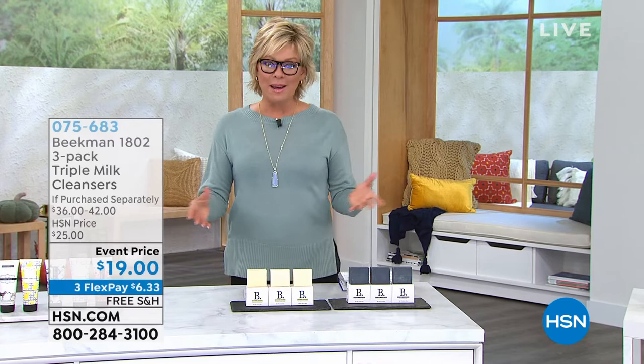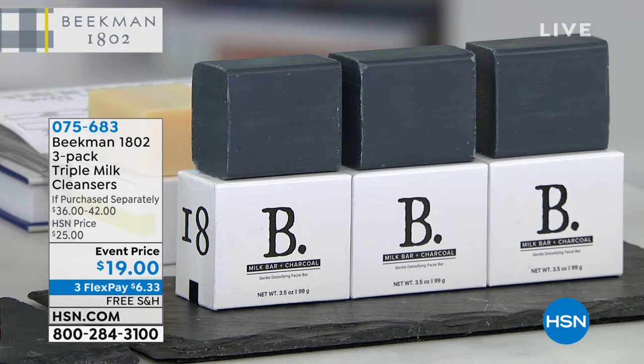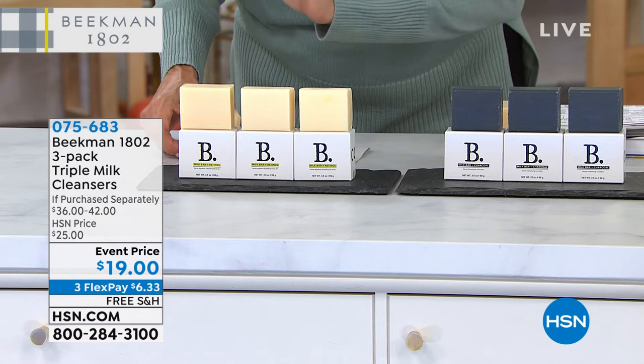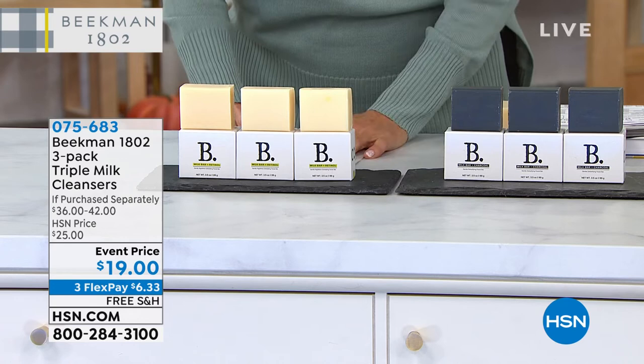We're going to talk next about the triple milk formula. These are the incredible shampoos, cleansers, the triple milk cleansers. I say shampoos for the face. I say shampoos because my guy's got a beard and he loves to use these on his beard and his hair. But what's great is that one of these, and you can choose the charcoal, or you can choose the retinol. And one sells for $12, so this is $12, $24, $36, right? They're all three $19 today, right now. And again, you can do both if you would like. They come individually boxed. Let's talk about the differences between them. Who should get retinol, who should get the charcoal, and then get into the rest of the great story.